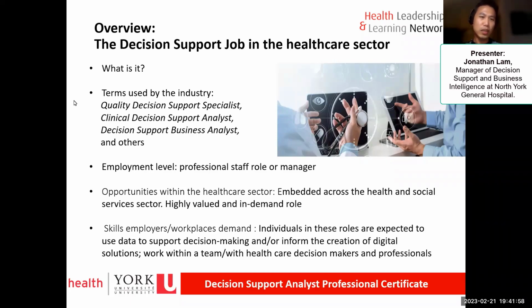In terms of terms used by the industry, we have a couple listed here. On top of that, you can also see business partners, or analytics consultants is another word for it. In some other areas I've also seen more generic titles, like senior analyst or data analyst. Those are some terms used by different industries. In terms of employment level, I'm a manager who came through the decision support or analytics route. It has both entry level roles all the way up to manager and above.